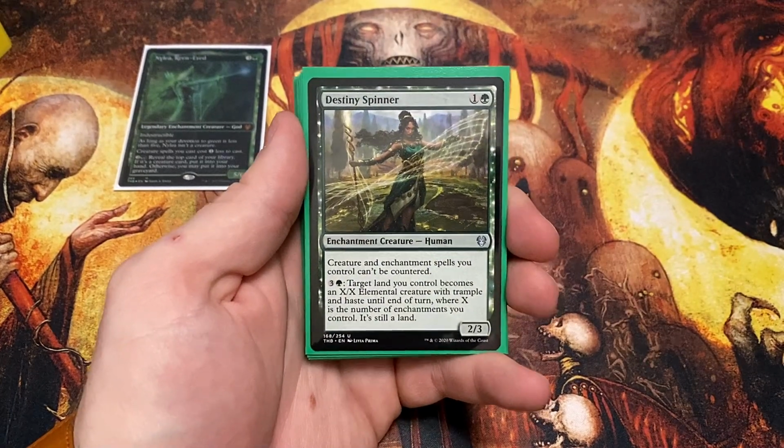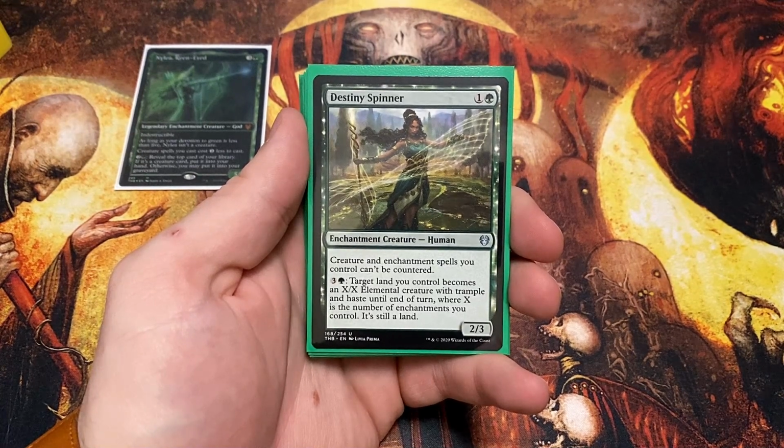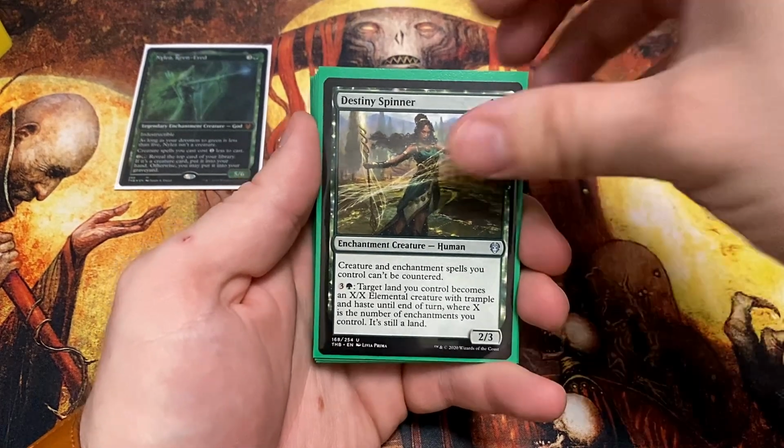The Destiny Spinner, another underplayed card. One, it turns our lands into creatures, which can be useful in a pinch, but more importantly, creature and enchantment spells can't be countered. That means Nylea, who is our commander, also can't be countered, which is great.